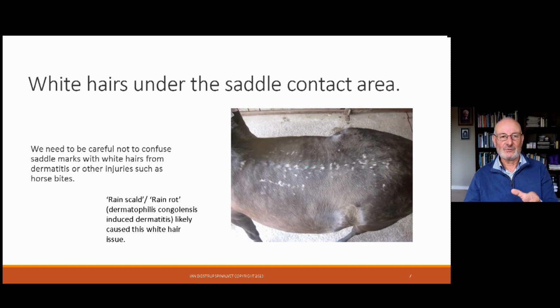We've got to be careful not to confuse saddle marks with those that are produced by infections along the back, or biting from another horse, or some other scarring that occurs along the back. This one is extensive, and it's pretty much a no-brainer that it's not just saddle fit issues. This is a horse that's had Dermatophilus congolensis infection, most probably what's commonly known as rain scald, or in some countries rain rot, along the spine. And that's left its white marks from the scars from the dermatitis that occurred.